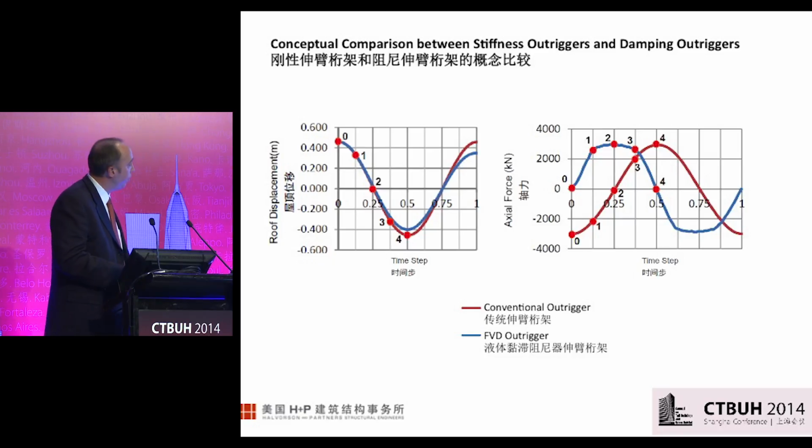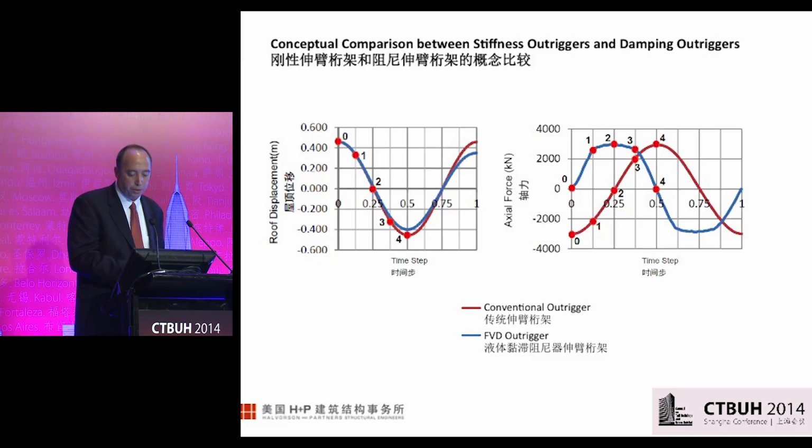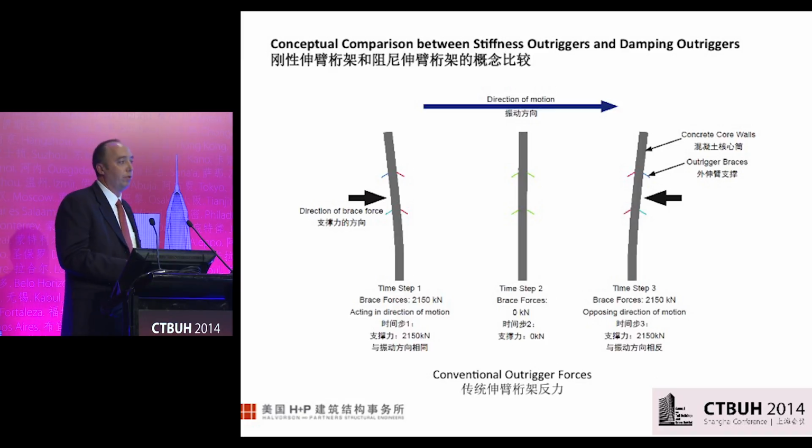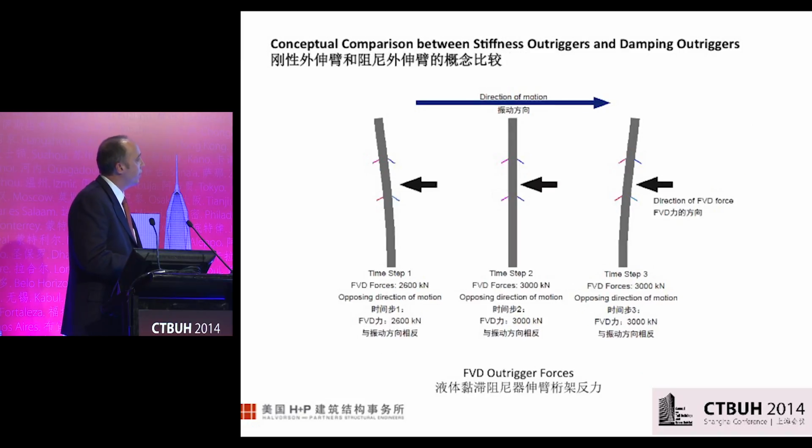And so these plots show you that idea. Obviously you have more damping, so the motion is damped out, it's minimized. But a fundamental difference here is that with the outrigger system, when you've reached your minimum, the viscous damper is already up at its highest level, and the viscous damper force is down at a 0 point when the outrigger has reached a maximum. And just some diagrammatic ideas: with a conventional stiffness element, you're only resisting forces when you're getting displacement in the system. And a viscous damper system would always be resisting that force because it's just looking at motion.